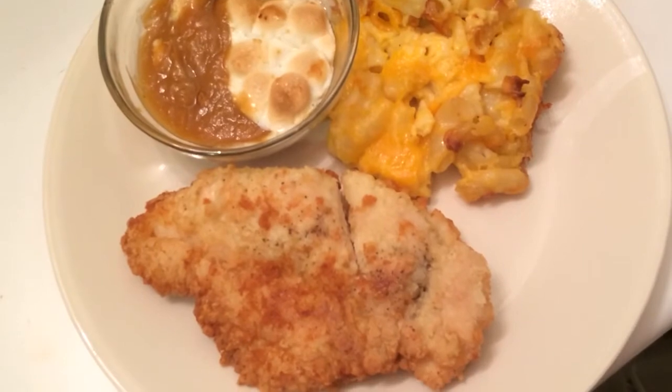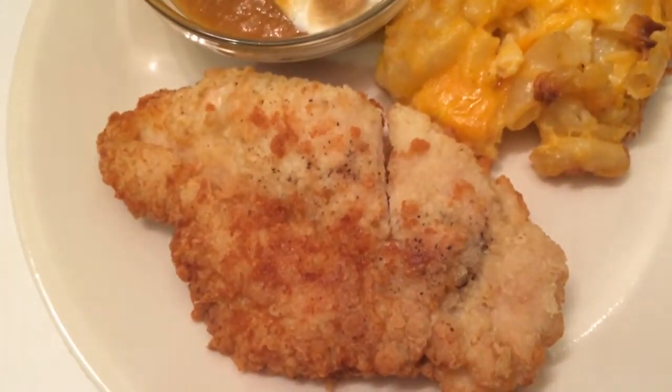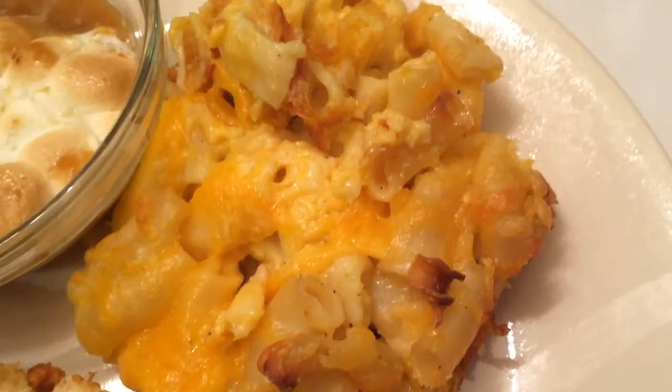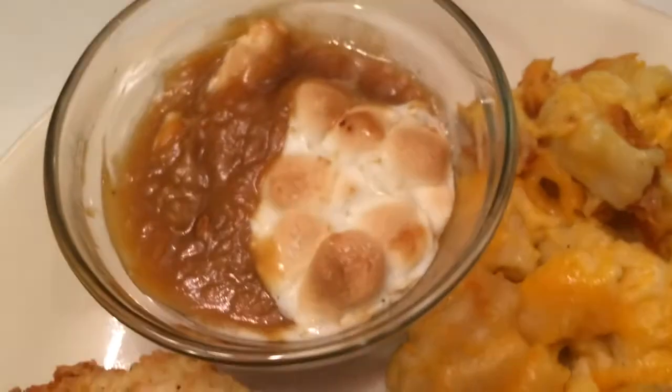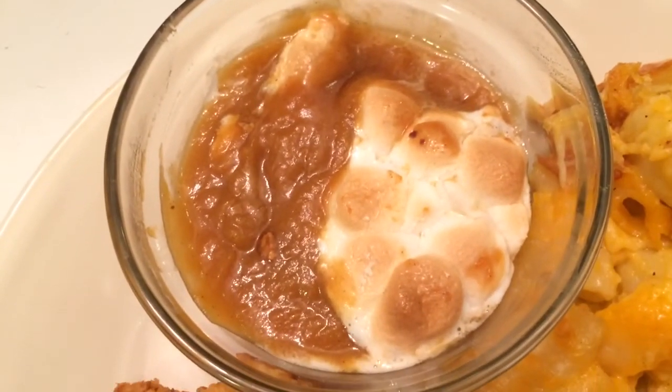So on this night we had fried chicken, baked macaroni and cheese, and sweet potatoes. The chicken was okay. It should have been cooked in hotter oil. The macaroni and cheese was made last week and I did not make all of it. I froze half of it so that I could make it another night. And the sweet potatoes were a big fail because I messed those up.